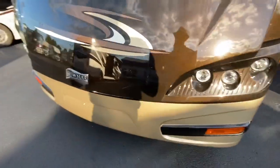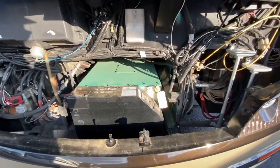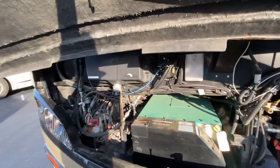I popped the hood for the generator. Underneath of here, you have your 8 kW quiet diesel generator, more than enough to run everything in this coach. An onboard air compressor hookup right there. Does have a light underneath there, and your air horns. Also, the windshield washer fluid is down there as well.